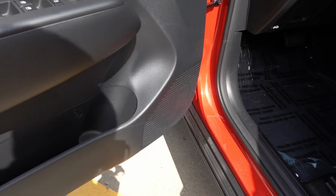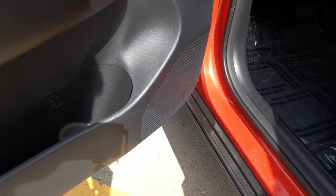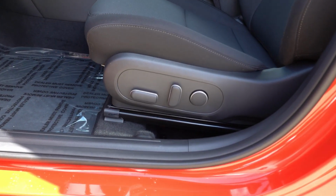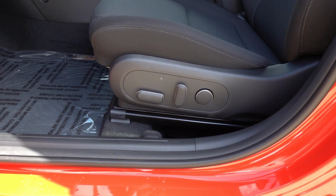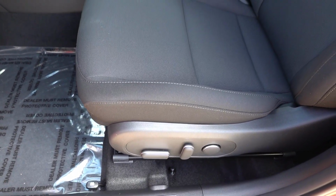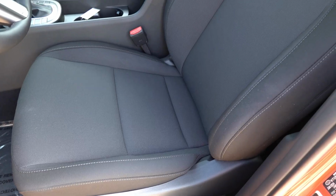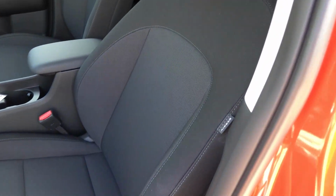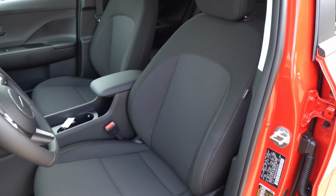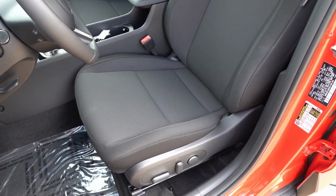Of course, this one's going to come standard with the 6-speaker audio system. You don't get the premium audio until the N-Line trim or higher, but you do get the nice power driver's seat with the SEL with 2-way power lumbar, and there's going to be the standard black cloth seating surfaces. You can see no real patterns, but slightly different material here on the inside versus the outside. And there is going to be a look at the dashboard with the new updated steering wheel and the updated technology.